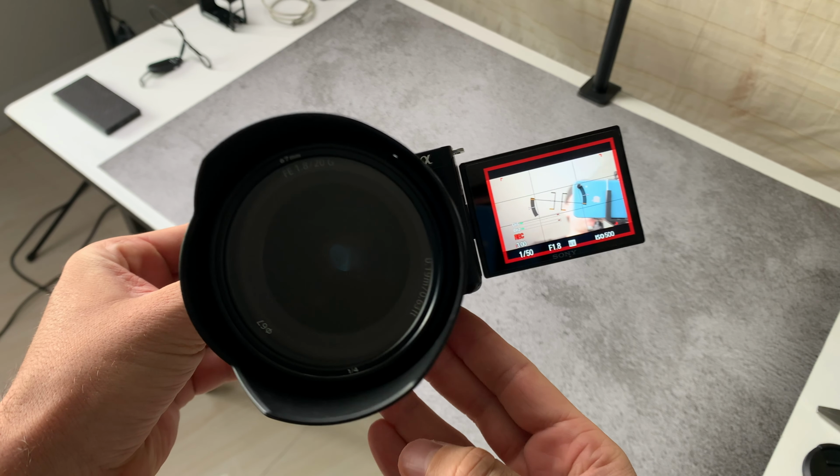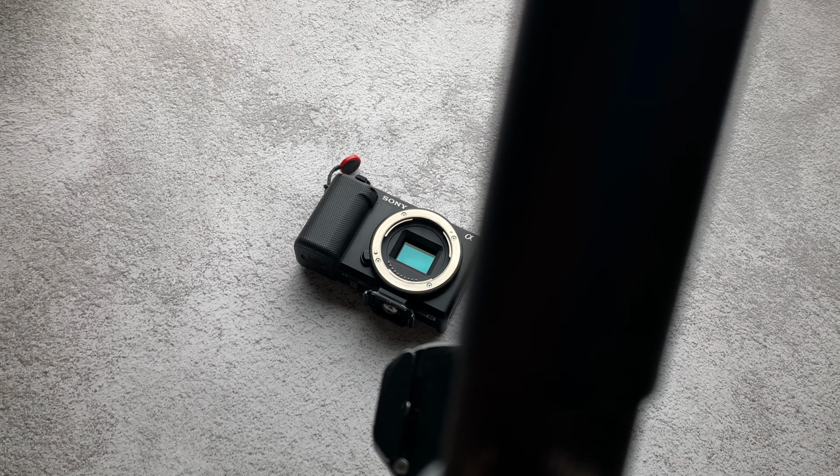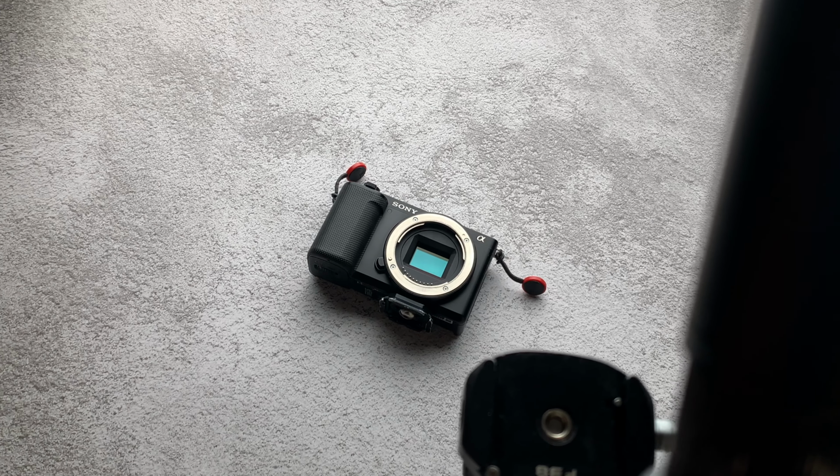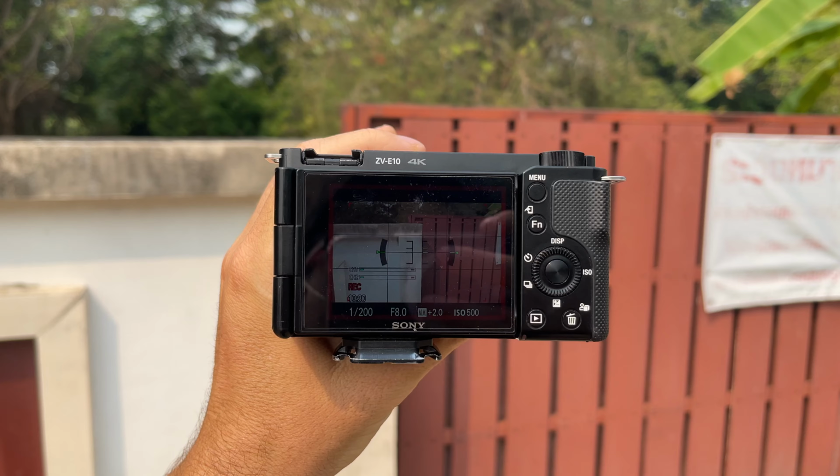This one will differ from person to person, however, in real-life scenarios, the ZV-E10 has never overheated on me. I shot long clips with it in my studio and outside without any overheating problems. I believe this camera is very reliable and most people should not have any overheating issues with it. However, your experience with this camera may differ.